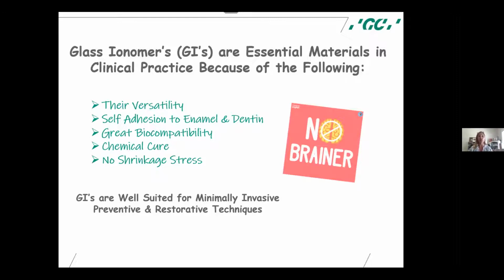A lot of times why glass ionomers are really great, especially with helping with sensitivity, is that glass ionomers expand and contract. Sometimes the resins will shrink, or as we eat or drink something too hot or too cold, the teeth expand and contract. Glass ionomers expand and contract with that. So it has the same coefficient of thermal expansion as dentin.